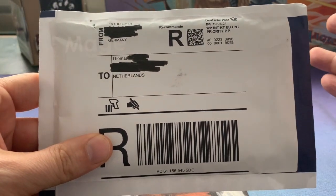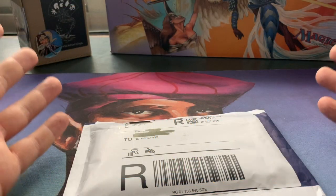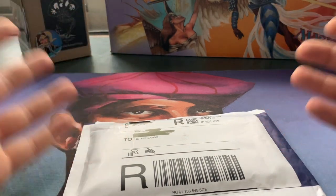As some of you may notice, I've been slowly black bordering Timmy's spellbook. And I know that's a mission I'm never going to complete, right? I'm not going to have a black bordered beta Ancestral Recall or a beta Time Walk, but you know how it goes. You know, life, right? You've got a deck that's kind of your pet deck. You love playing it. For me, that's Timmy's spellbook.